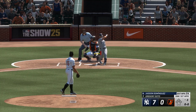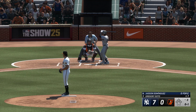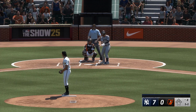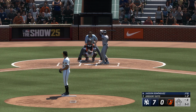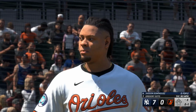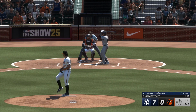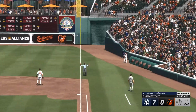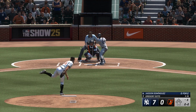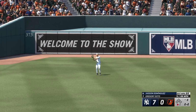The pitch. And first offering is fouled off. And that one hit 97 on the gun. And that misses. That's a ball. 2-1. 2 balls, 1 strike. On the ground, right side, and that's just foul. In the air, left field, O'Neill, sizing this one up. He's got it. 1 away.